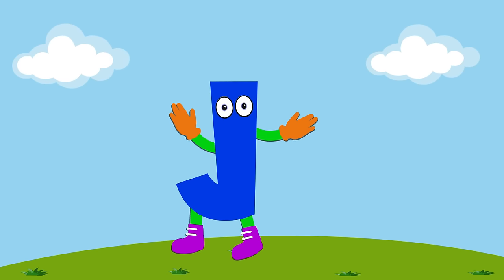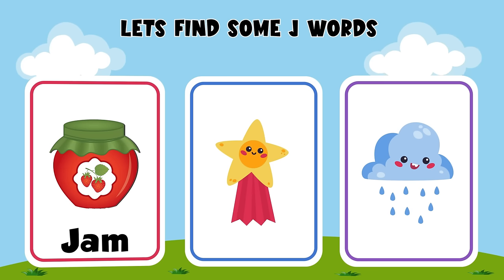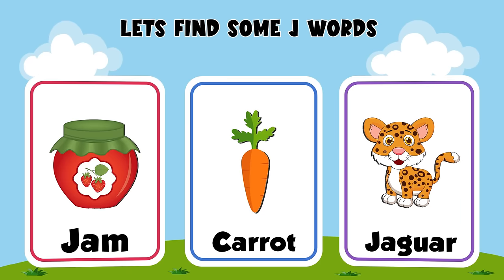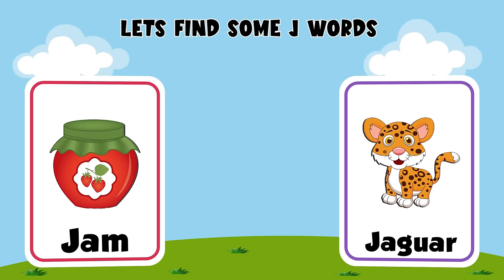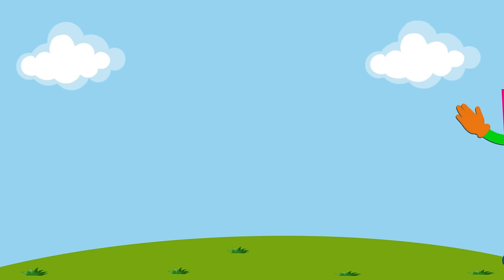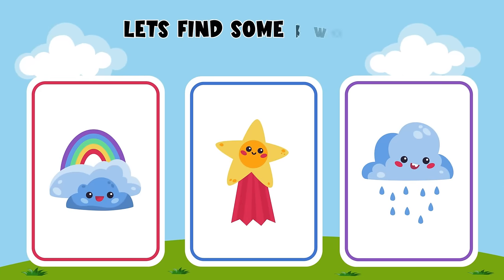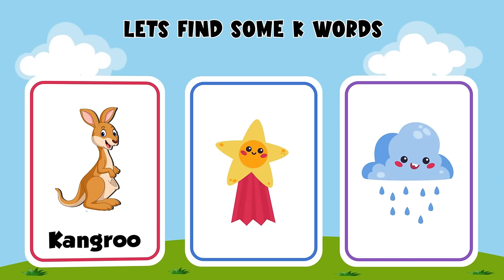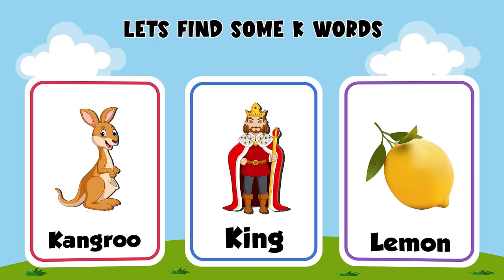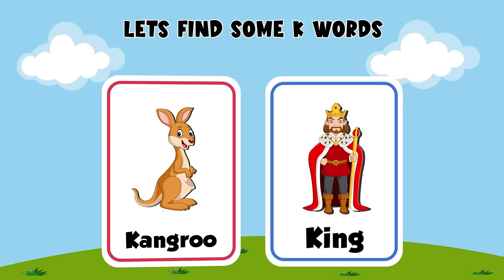This is alphabet J. Let's find some J words. Jam. Carrot. Jaguar. J, jam. J, jaguar. This is alphabet K. Let's find some K words. Kangaroo. King. Lemon. K, kangaroo. K, king.